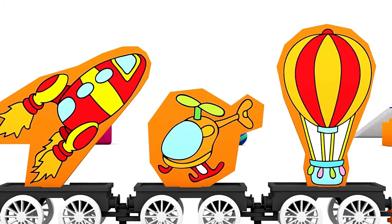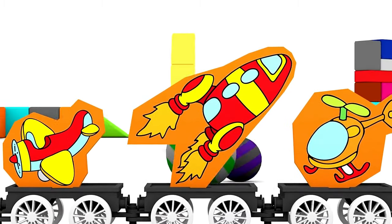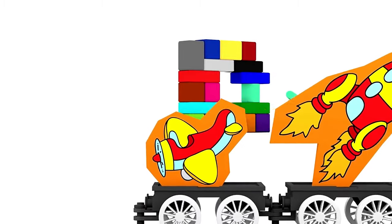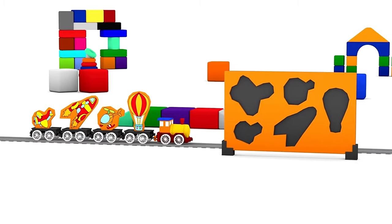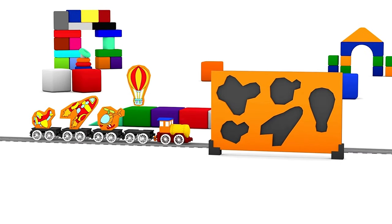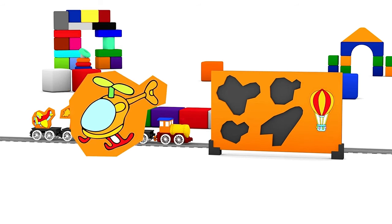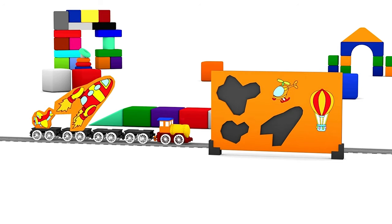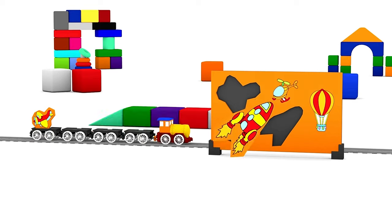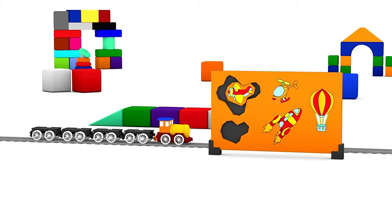Hot air balloon. Helicopter. Rocket. And a small airplane. Shall we put these pieces into their places? This is the hot air balloon. Here is the helicopter. Oh no, it doesn't fit in here, even if we turn it. It fits there. Here's the rocket. And lastly, the small airplane.